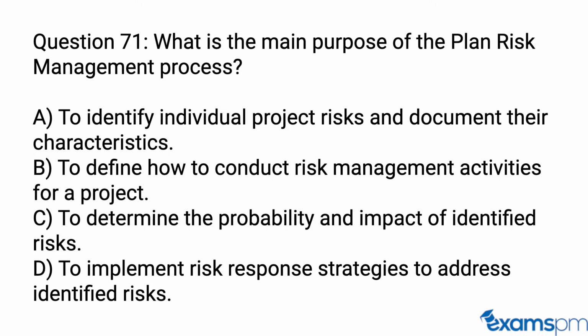Question 71. What is the main purpose of the plan risk management process? A. To identify individual project risks and document their characteristics. B. To define how to conduct risk management activities for a project. C. To determine the probability and impact of identified risks. D. To implement risk response strategies to address identified risks.